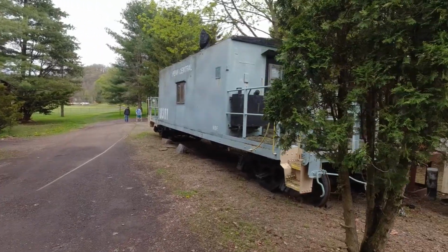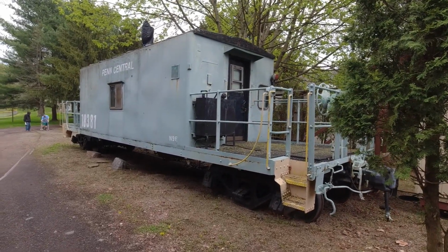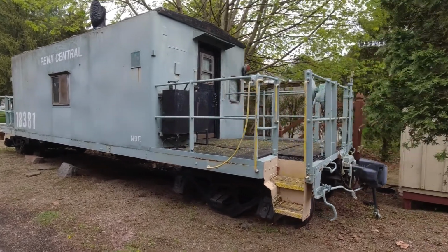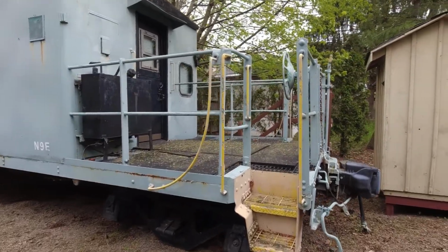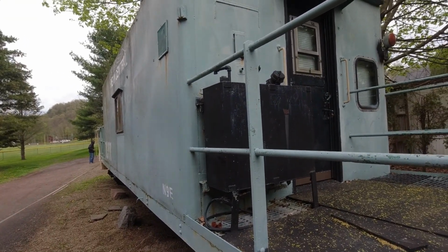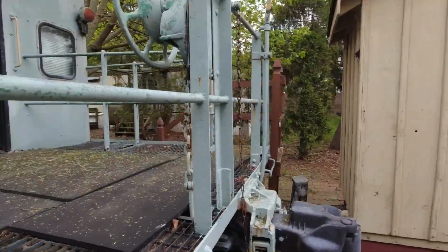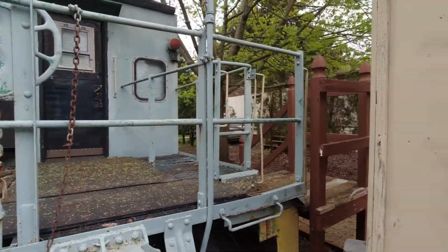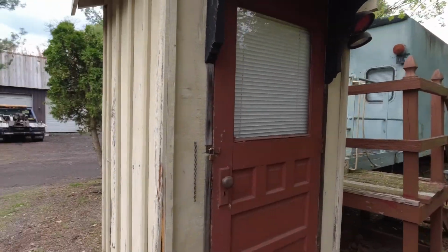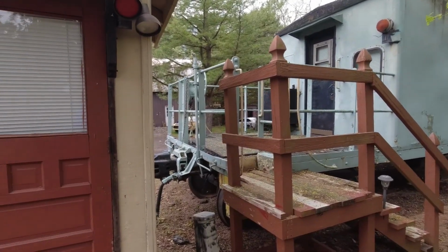And then we do have this Penn Central. I forget what they call this. There is another name for it. It's not a caboose, but I just saw it in somebody else's video recently, but I can't remember the name of it right offhand. But this is neat, seeing it in Penn Central lettering, even though it doesn't look like it's the right green. That's which house? Could be. Yeah, you know what? That would be the switch house because the switch is right there, so that would make sense.